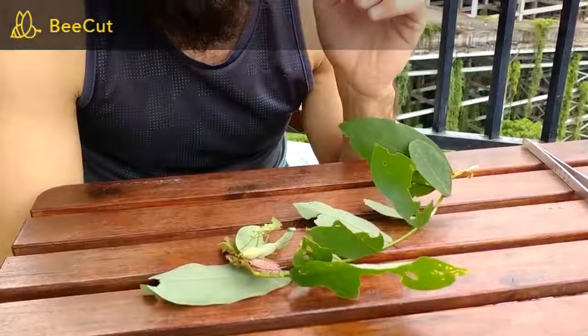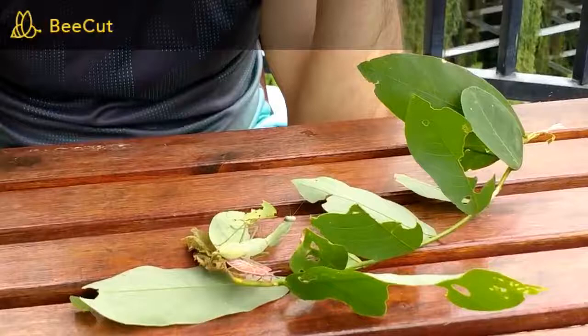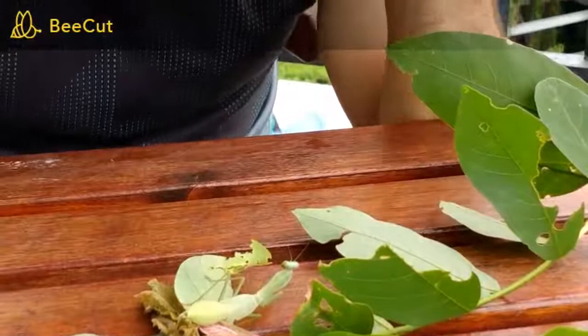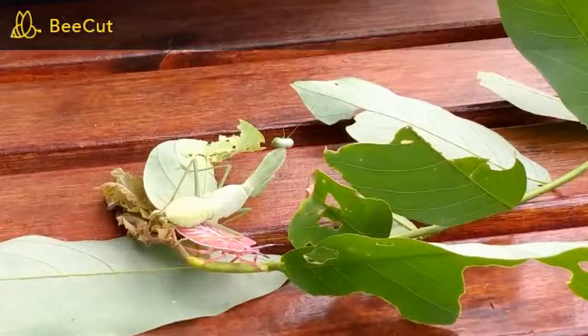And look at the color. They are so amazing. They have this ability to camouflage. That means they can hide in the trees and it's impossible for human eyes to spot them, or any other animal, because they don't move much and they are waiting opportunistic predators. Whatever they can catch, they will eat. I've seen them eating lizards, small frogs, whatever they can catch. And this one is a pretty small one. I've seen a really big one. Yeah, they are really amazing.